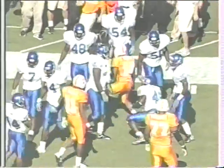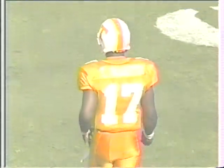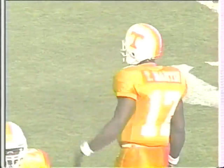T. Martin stands up, fires it out in the flat quickly. And they try to get to the first down marker and may have gotten there. Cedric Wilson, I think he's right at it. Howard made the stop defensively out of the secondary for Memphis.